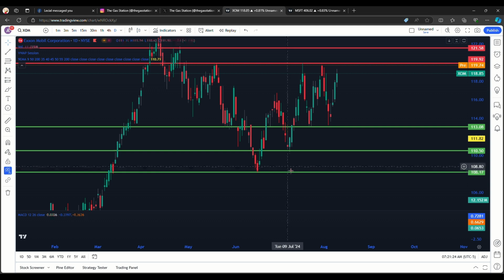So you got the first support, 113.08, second at 110.50, and then our third support that we're going to be looking at is 108.17. That is the very bottom of the handle from the cup and handle that we then bounced off of and then started making the second and the first support, climbing our way up, supporting the bullish trend. And that is just as simple as it kind of gets with finding these support and resistance.